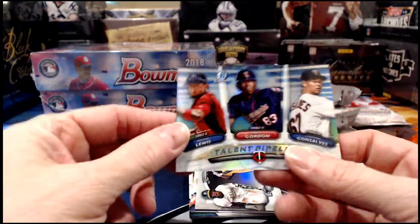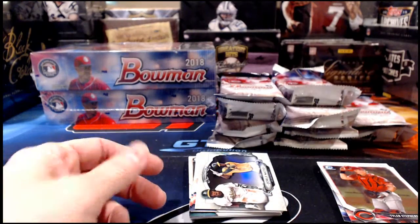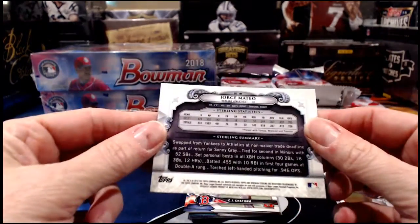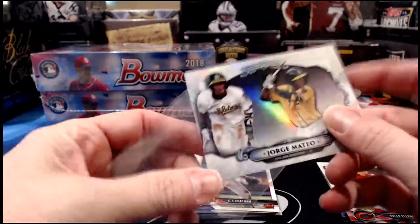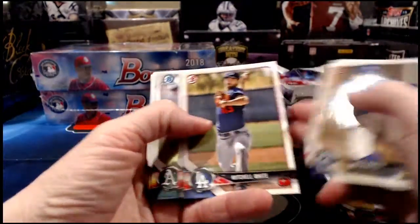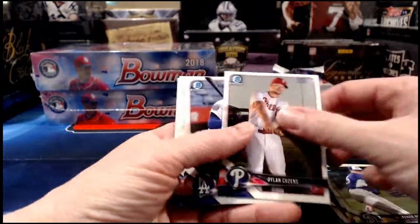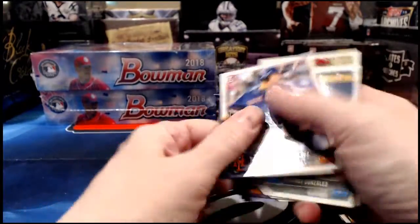I really did think it was higher than that, because the cases were just under or just over 3,000 the last time I looked. Or maybe that was the case of Hobby. I don't know. That seems like a pretty good price, honestly, for the jumbo, all things considered.